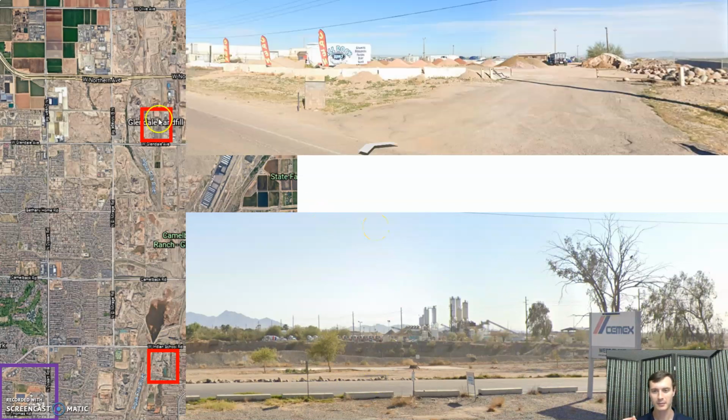And a little bit up north, you go up north and then you go over on Glendale Avenue, you can see something called All Rock Supply, going to be a construction material supply company. So this is local economy, local stuff we're talking about here.